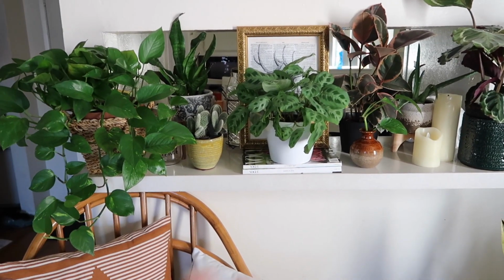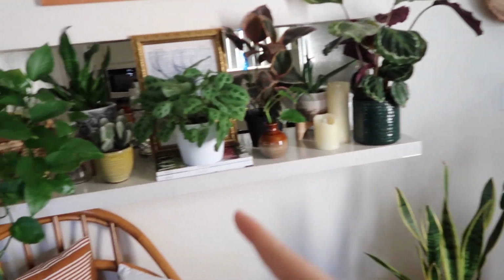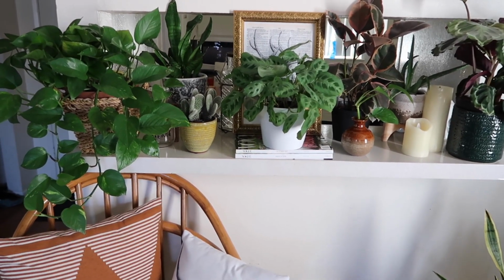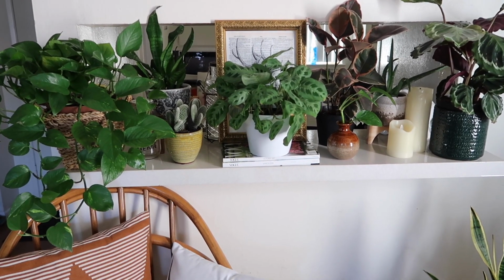So I thought this would be perfect to just put a lot of plants, and especially because the light, like I mentioned, is coming from this side, so it's giving enough light for these plants to be happy where they want to be, and it has worked out so far. Most of these plants I've been having for months, some of them for almost a year.